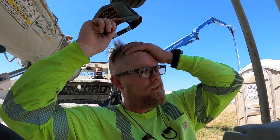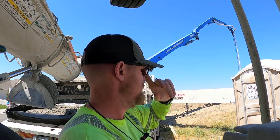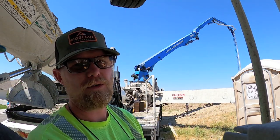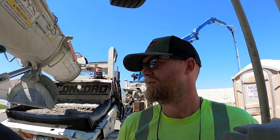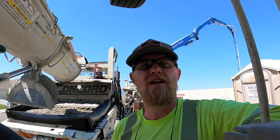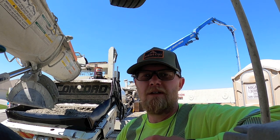We ended up finishing the footing portion of the foundation, so now we're pouring walls. They always like the walls really wet, so I put 20 gallons in. I think I got 3 or 4 yards left, so it's pretty wet now. It's easier for me anyway.